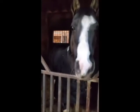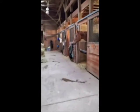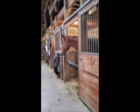Hi, Whiskers. You want to go out and play with Buck? Guess what Whiskers has on? A blanket, just like Buck did. So we're going to take that off and then we'll take him out to play. All right, well, Whiskers has his blankie off. And now we're going to go play in the arena, right? With Buckaroo. Okay. As we walk down this aisle, I'll introduce another horse to you.